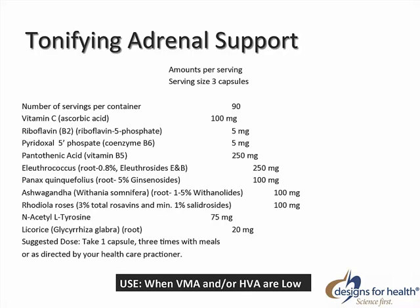The vitamin C, B5, P5P, the riboflavin, these all play critical roles as enzyme cofactors in the balance and production of stress hormones. There's the NAT, or the N-acetyltyrosine, which is the most bioavailable form of tyrosine. That's the critical building block of the catecholamines. And then licorice is really just going to potentiate and extend the serum life of cortisol.